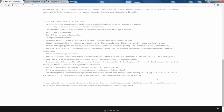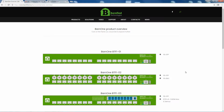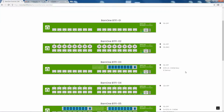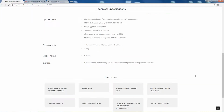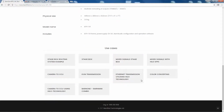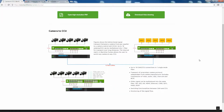That's very true. So again, this is the Barnfind family, hitting the button, and you choose, let's say, number 4 here we talked about. Then we go down after the specification and you look at the use cases. Arild, should we take this one or this one? Yeah, I think let's look at this one. This is great. I think this is an amazing story. For anybody who's looking at building stadiums or having their main production facility farther away from their control room than normal camera CCUs would allow, this is a spectacular use of this technology.